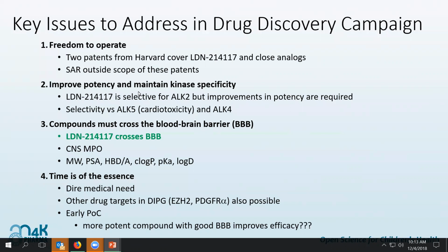But you'll see when I start showing you the data that LDN-214117 is selective, really quite selective for ALK2. It does have good pharmacokinetics, good brain penetration, but it really isn't as potent as we think we need to be. And then, we do want to maintain or improve the selectivity versus ALK5, certainly. This has been linked to cardiotoxicity in the clinic and in several other projects. There's some evidence coming out in the literature that this may not be the case, but, at least initially, this is what we're targeting, the selectivity against these other ALK kinases, specifically ALK5 and ALK4.